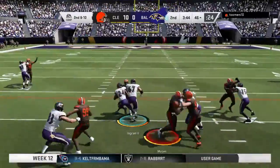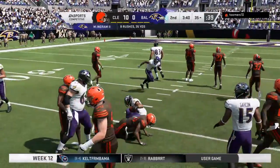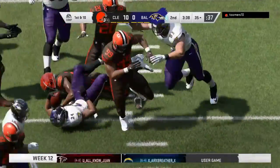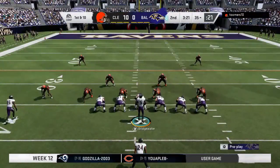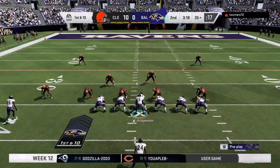Out of the gun, they give to Ingram. And he's got this down to the 35. It's a pickup of 11 and a Baltimore first down. They held him in check in the first half, but that's his longest carry of the game right there. So would this be the definition of fresh legs since he didn't get much done in the first half? Now he has a great opportunity. He's taking full advantage of it.